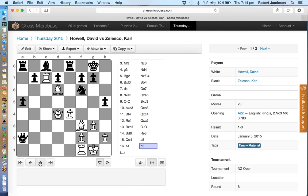Should we threaten something? Should we gain more space or more time? Uday's found the right move. Waifu's found the right move. Come on, you've typed it in. Tell me what it is, Ifu. E5. That's right. So we're gaining more space and we're attacking the knight. So the knight goes to g4.